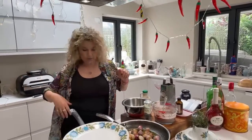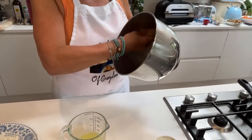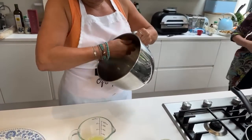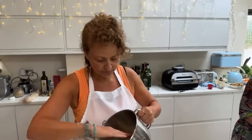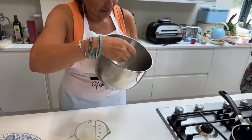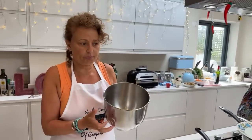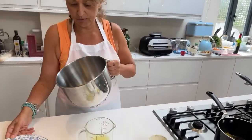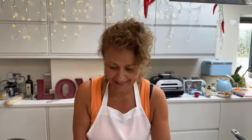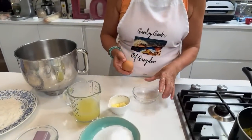Right, you going on? Yeah. Right, just a little tip here. When you're making meringue, rub the inside of your bowl with either lemon or vinegar, because that takes out any slight bit of grease that might be in there. If you've got grease in your bowl, the egg whites won't froth up. And the reason I'm doing that now is because I'm going to need egg yolks for the middle of my lemon meringue pie.